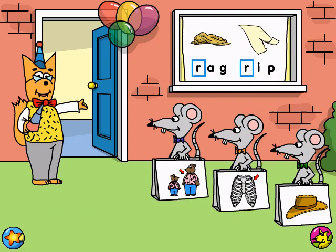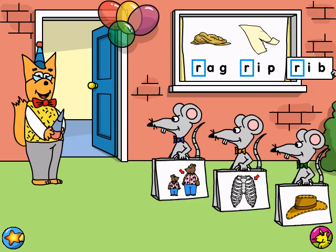Guess what I'm bringing to my party? Give up? I'm bringing a rag and a rip. Click on the rat. How thoughtful. A rib, rag, rip, rib. My house is your house.